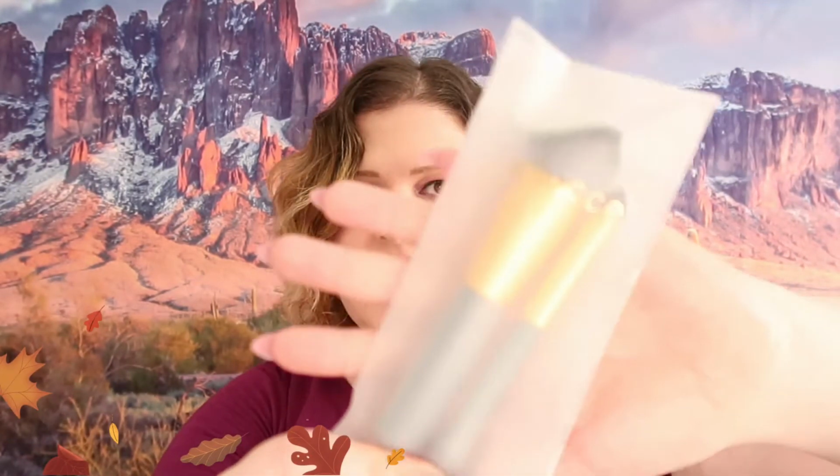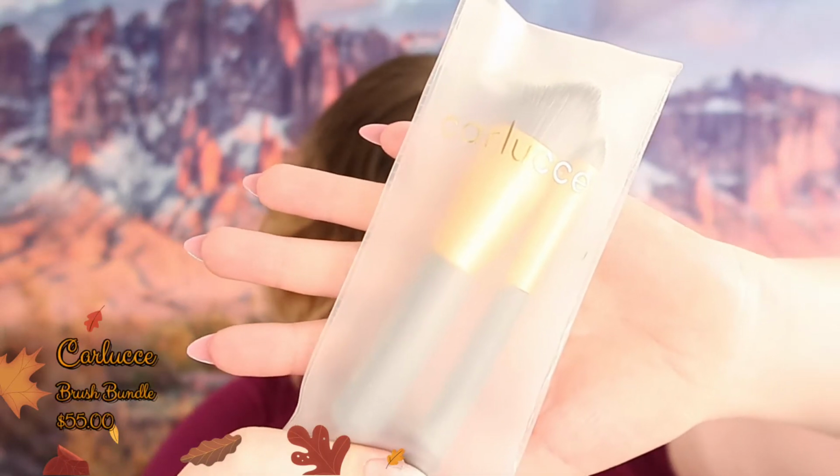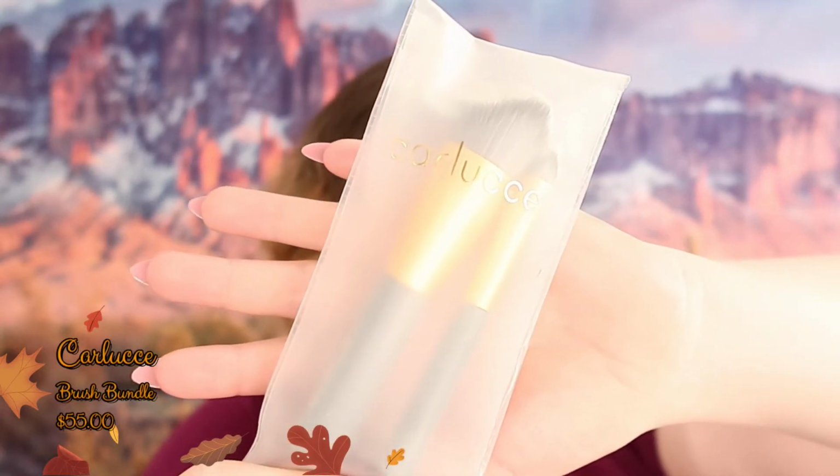Alright, the next thing we have is Carloose Brush Bundle. This is the bundle right here, or how it comes looking. It says the larger one is for cream blush. Is great for base, foundation, and contour. Let's see, the smaller one is for eyeshadow concealer. So they don't tell you how you have to use it, they just recommend how you could use it, which I actually like in a brush, because a lot of these are very versatile and you shouldn't be limited to just one application of it.